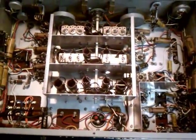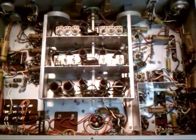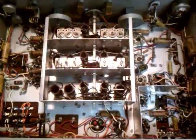Also, the resistors probably all need to be replaced. Fortunately, there's lots of room to work in here. There's nothing pushed closely together as there would be in newer equipment. It's pretty easy to work on, and so we'll be using this as a restoration project.